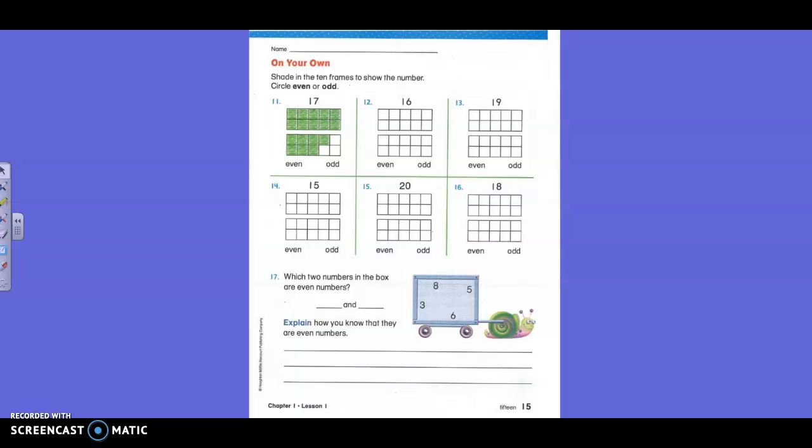Okay? So you are going to take your pencil. This is 17. And you have to do this, boys and girls. Top 1 for 1, 2, 3, 4, 5, 6, 7, 8, 9, 10, 11, 12, 13, 14, 15, 16, top to bottom, 17, okay? Now that you've done that and you've shaded it, do all of those have pairs? No, so is 17 an odd or an even number? Odd, so you're going to circle odd. Okay, you can go ahead and do that right now.